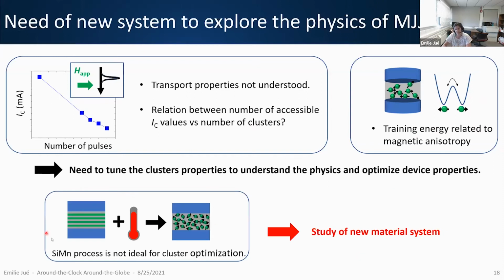Unfortunately, it turns out that silicon manganese is not the best material to do accurate tuning of the cluster properties due to its deposition process. So for this reason, we're going to study another material system than silicon manganese, a material system where we could tune the cluster properties in a fine way.